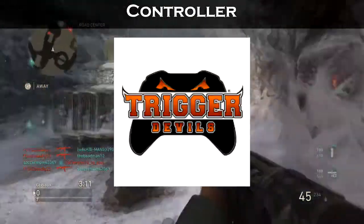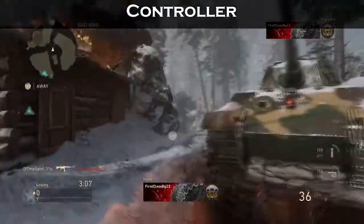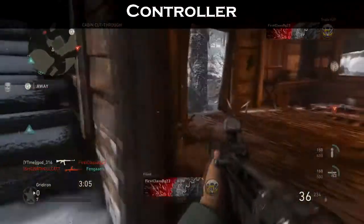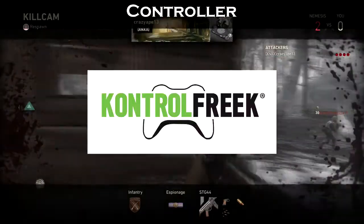So that's a benefit if you prefer Xbox over PlayStation. Another thing is trigger stops. Those actually help to speed up your trigger finger so that you can actually line up quicker shots with your semi-auto weapons. Control freaks, obviously those are going to increase your accuracy.